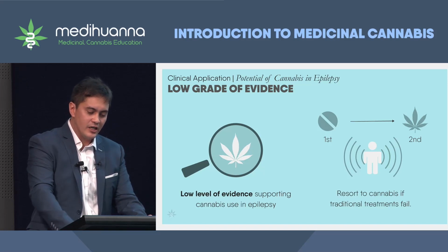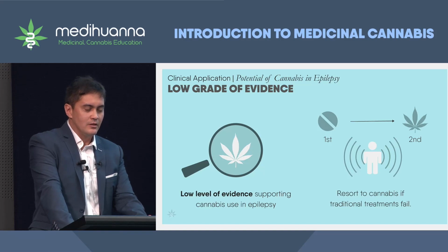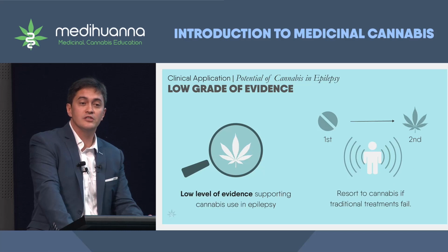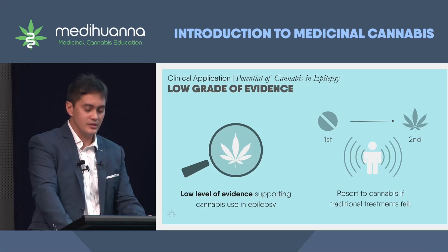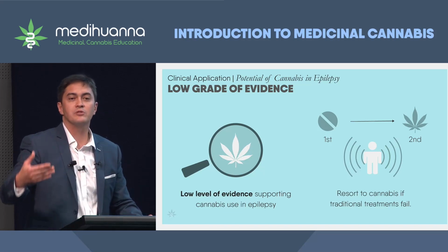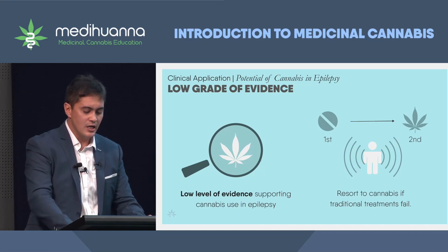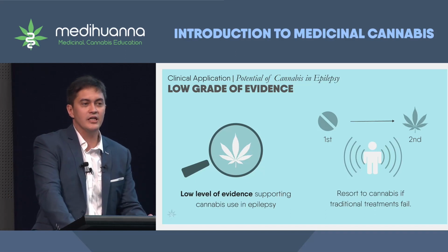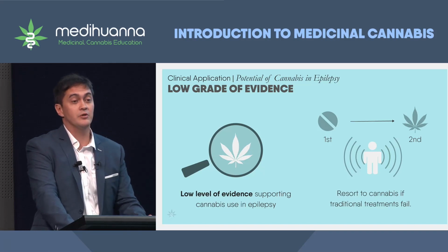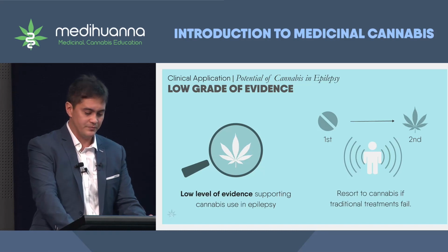So dosing, how do we dose? We start low and we go really, really slow. I'd start at about 1 milligram per kilogram per day in 3 divided doses for the patient. Now this is very low, and this is referring to CBD, by the way. And then we'll bring that up slowly every few days, every week, increasing this dose. And observationally in children, doses of anywhere between 12 to 25 milligrams per kilogram per day in 3 divided doses seems to be quite effective.